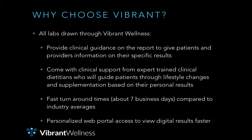And the benefits don't stop there. In addition to all the previously mentioned benefits of cost savings, ease of use, cutting-edge technology, and customized reporting, Vibrant Wellness also provides a clinical support team of expert registered clinical dietitians who are specially trained in functional nutrition and the microbiome. All patients who have panels drawn through Vibrant Wellness are eligible for sessions with members of our clinical support team. Vibrant Wellness is also proud to provide one of the fastest turnaround times in the industry, with a 7 business day standard. Patients are also able to log in to view the results through Vibrant's web portal, which allows the patient to securely access their lab results from anywhere.